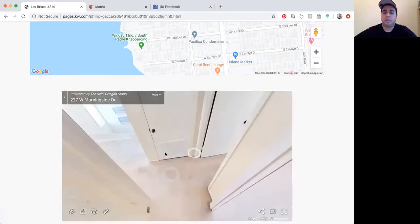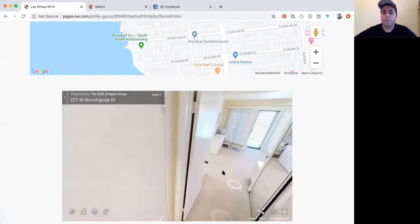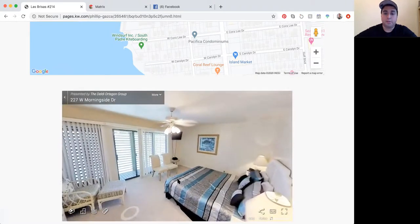So let's keep going. Let's take a look at the master bedroom here. So here is a view of your master. So it's a really good sized room. All windows on this side. Again, out on the balcony, you have a view of the bay. So you get some great sunsets from here also.